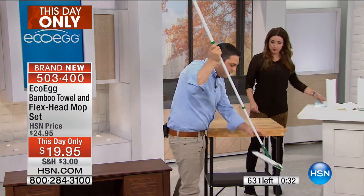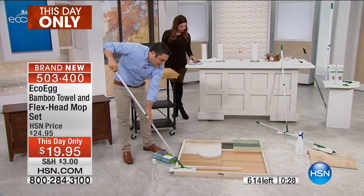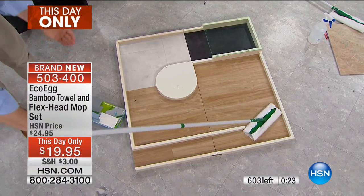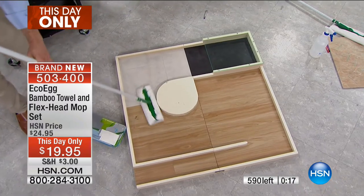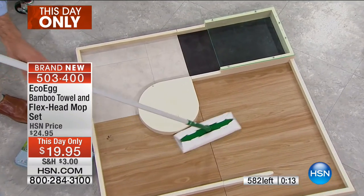Let me show you one more time on our prop down here and show you the maze, because it's enabling you to get right into those really hard to reach areas. Almost down the side of the refrigerator, but it's got that 360 degree swivel head as well. So it's going to hug the bottom of your furniture, the legs on your tables and your chairs. You can get right round there.